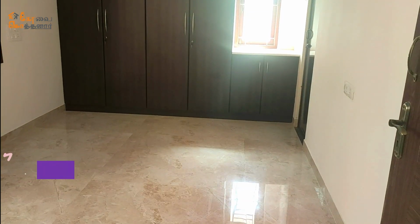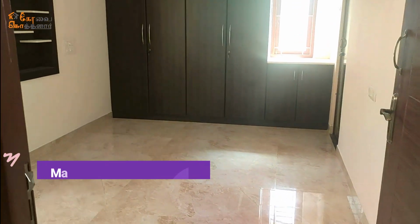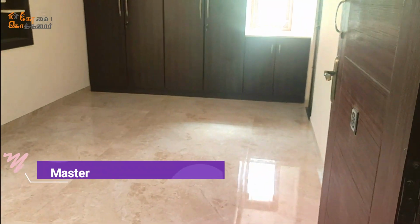Now let's check the master bedroom. It is a 10 by 16 room with attached bathroom.